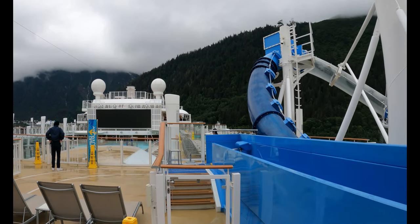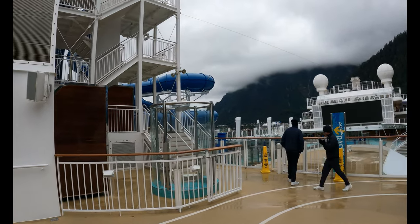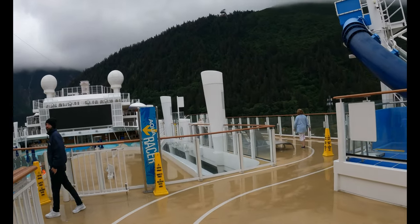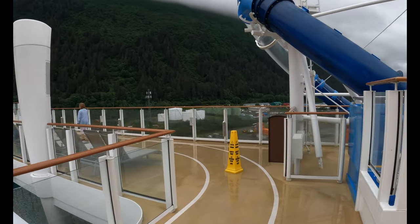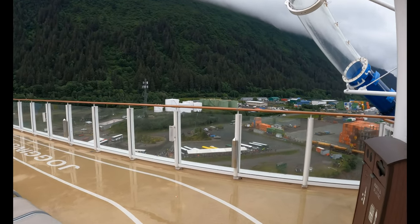We're going to start out on the top of the ship here, near the water slides and on the pool deck. We're in Juneau, Alaska today, and you can see it's a little bit cold, wet, and rainy, but that's not going to stop us from having a great time.